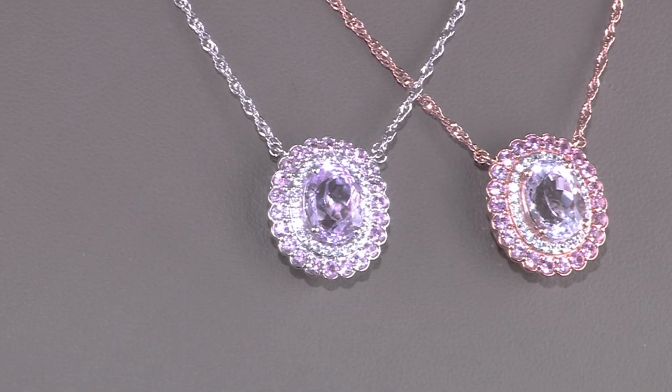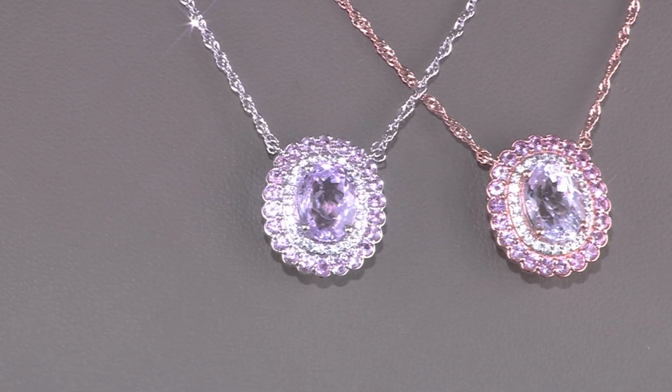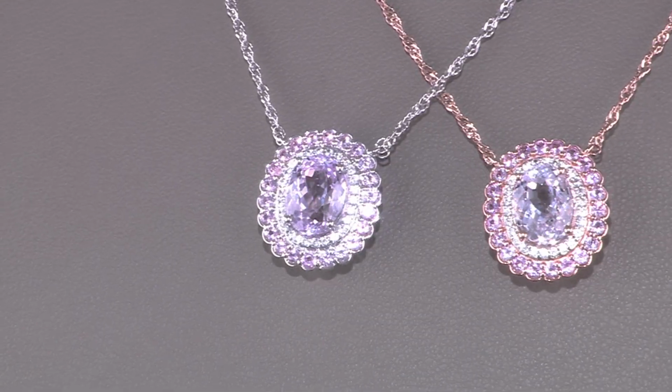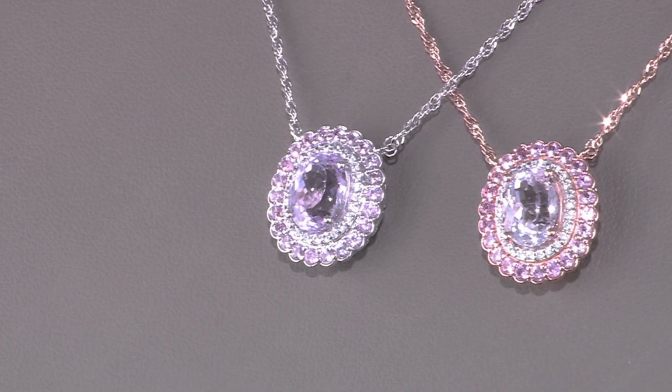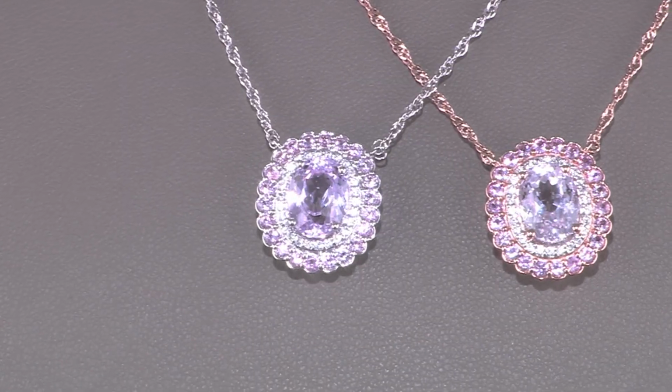What a beautiful gift idea as well, because there's so much story behind this, right? This is that conversation piece. This is interesting, and to be able to say, yeah, this was discovered in California. This is an American heritage story here, and then it changes colors depending on what you're wearing, or depending on the light, or depending on the chain. I find that to be absolutely fascinating.